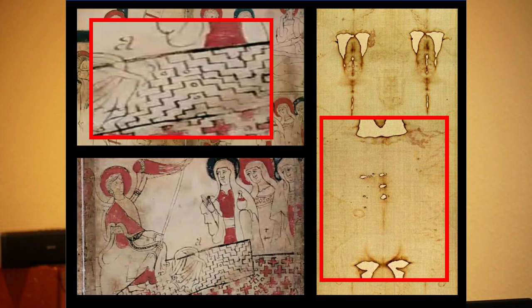But further to that, here we have the Shroud of Turin. I just want to draw your attention to some very thought-provoking points. So we have a close-up of the artist's depiction of the Shroud, and can you see those four holes that are kind of L-shaped? Yeah. Well, when we look at the Shroud of Turin, we find these same four holes.